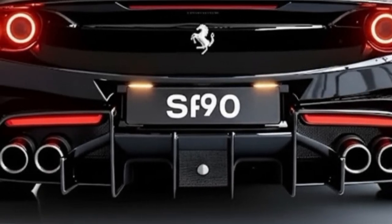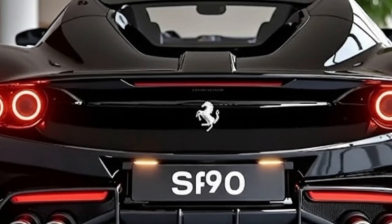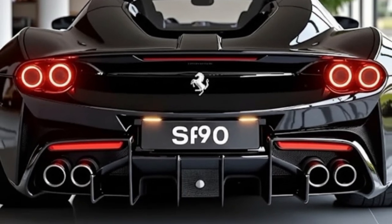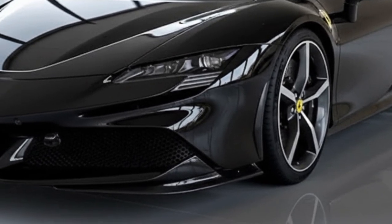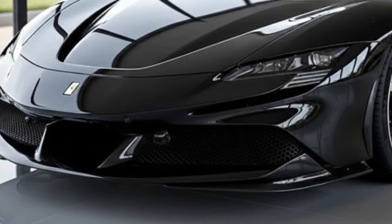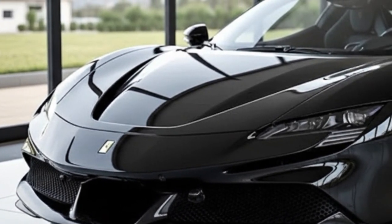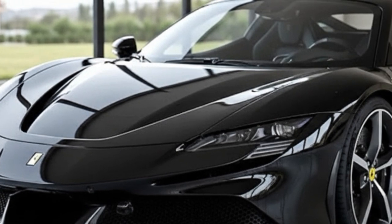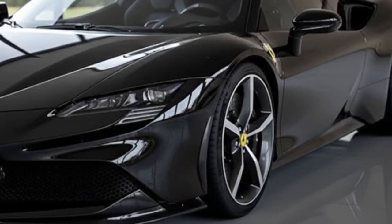If you love supercars, hypercars, and the future of automotive performance, then get ready, because today we are diving into one of the most anticipated machines of 2026. The evolution of Ferrari's hybrid monster has officially arrived. This is the 2026 Ferrari SF90, a car that doesn't just compete with the world's best, it aims to redefine them.